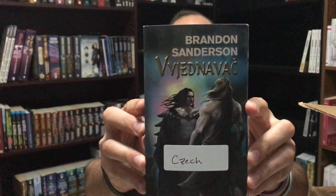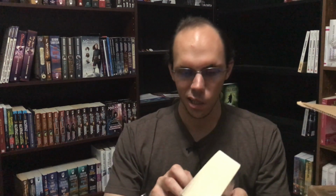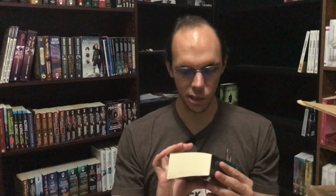I don't even know who those are supposed to be on the cover, but apparently that is the cover. It's got the little Warbreaker chapter headers too, so it's definitely Warbreaker. Translated 2010. Oh, that's definitely interesting. It's a nice thick edition from Czech of Warbreaker.